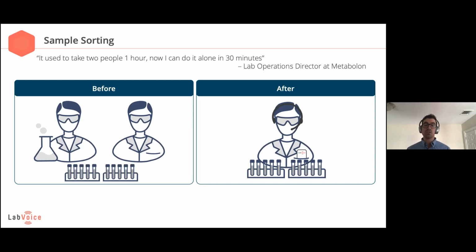So we replace the person reading the piece of paper with Labvoice. Now, this person picks up the sample or the sample rack, they read the ID out loud, and Labvoice instructs them on where to place it. Not only does this free up somebody else to focus on other tasks, but it actually makes the process faster. So our champion there likes to joke it's because they're no longer talking about what they're doing during the upcoming weekend, but essentially what took 2 people an hour, now 1 person is doing in half an hour.